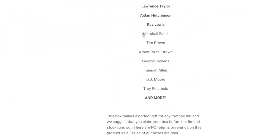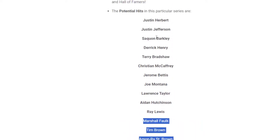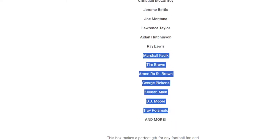And then we have other names. Marshall Faulk, Tim Brown, Amon-Ra St. Brown, George Pickens, Keenan Allen, DJ Moore, Troy Polamalu. So, Steeler fans, beware. You should jump in, right? And we should jump in. Pickens, Polamalu, Bettis, Bradshaw. Good break for Steelers Nation, Colin.